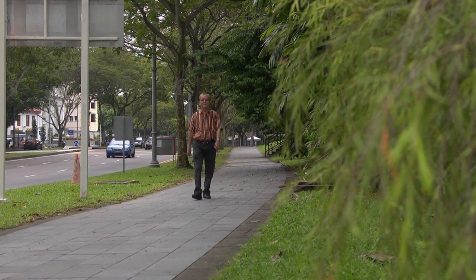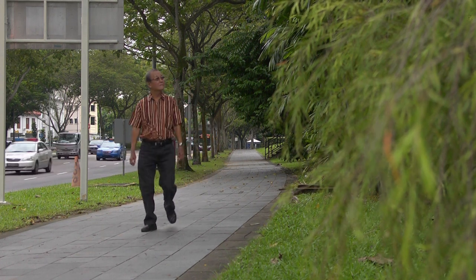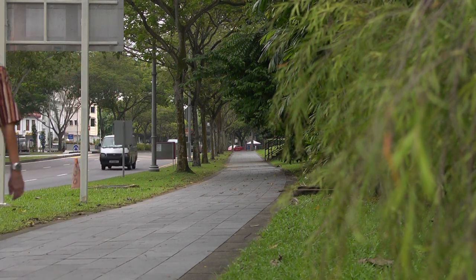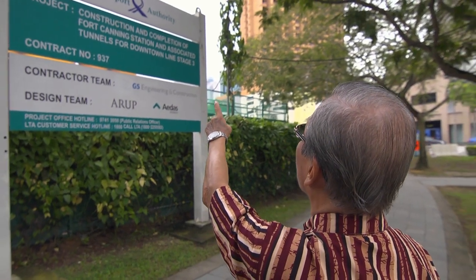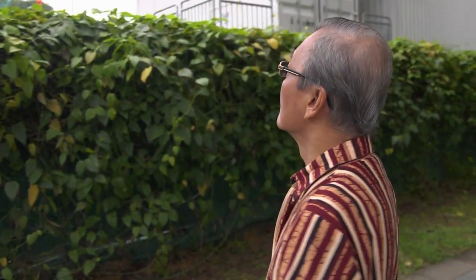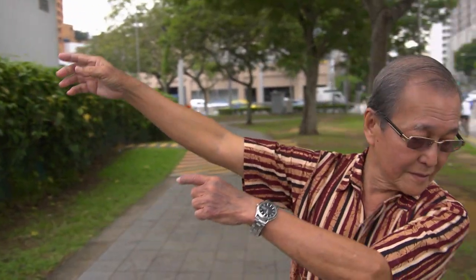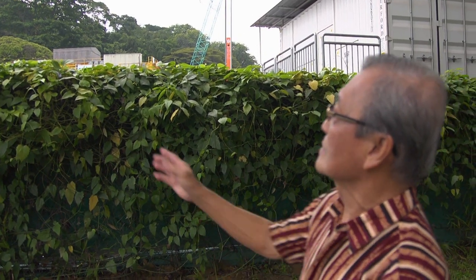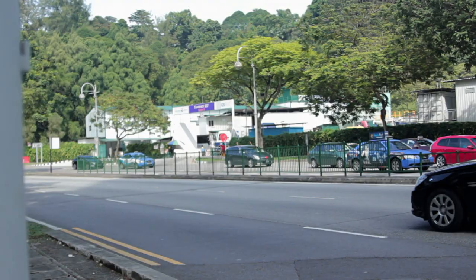Blogger Philip Chu retraces the aquarium from memory. I am at the construction site that was formerly the Van Cleef Aquarium. Now they are building Fort Canning Station, Downtown Line. I think the Van Cleef Aquarium is somewhere there. And National Theatre is further away on the left. But both are facing Clemenceau Avenue here.